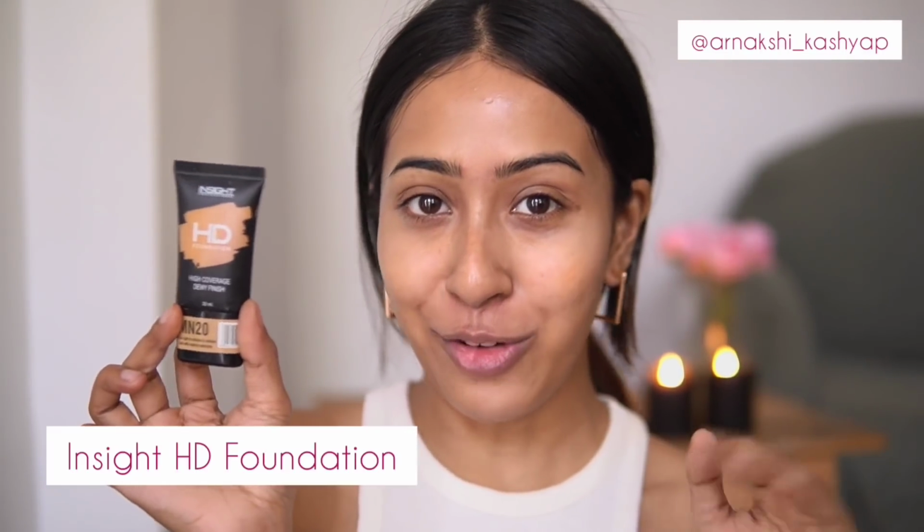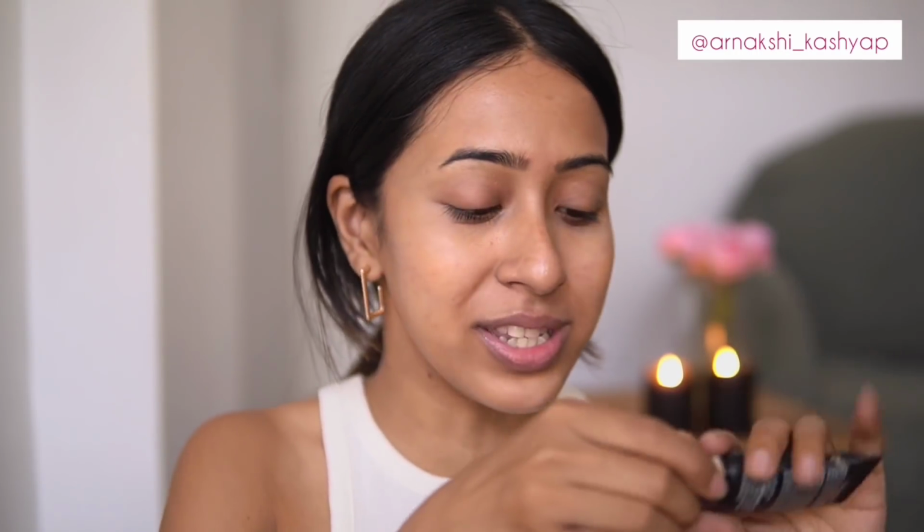The next thing I'm going to use is a high coverage foundation. Now I know I don't generally use high coverage foundations on this channel, but it's been a long time since I used this product, and this actually retails under rupees 300, only for 220. This is honestly one of my favorite foundations, and considering that this is full coverage, I like it a lot because I normally like really sheer coverage makeup. So I'm going to take just a tiny bit of it. This is the Insight HD foundation. Yeah, I just forgot to tell you guys the name.